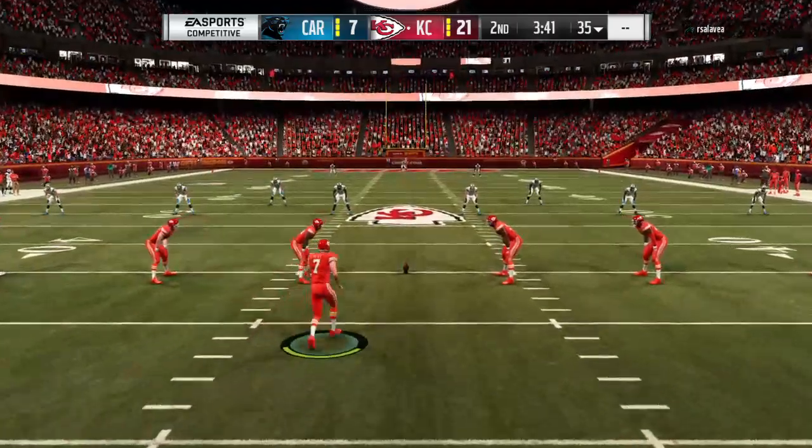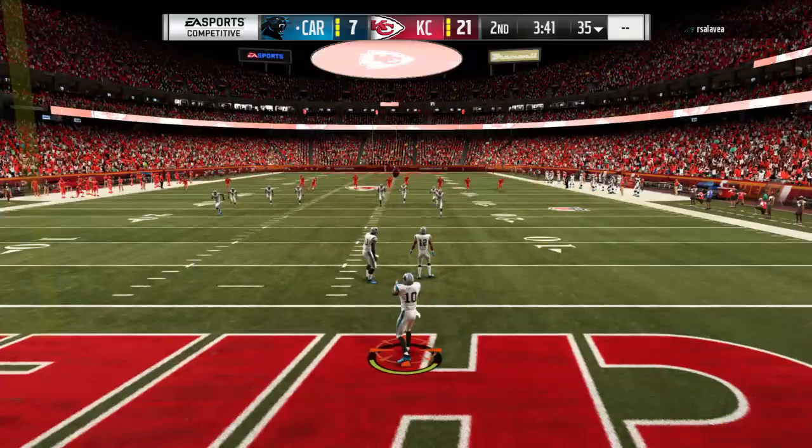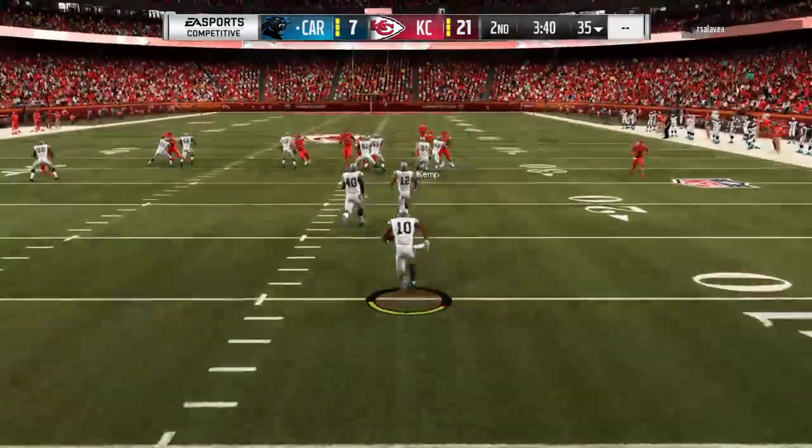Butker now to kick this one away. This fielded a few yards into the end zone.